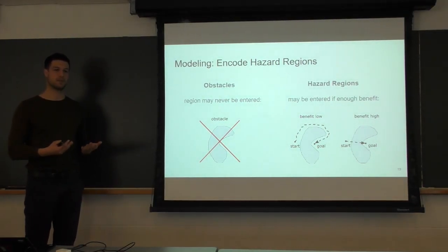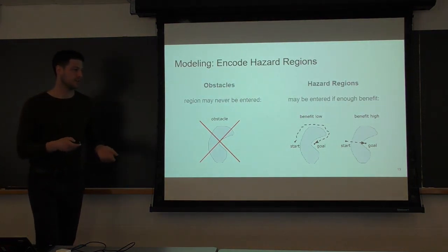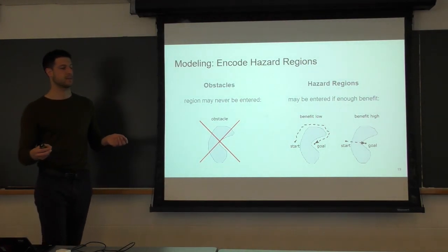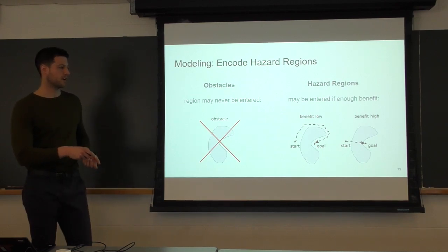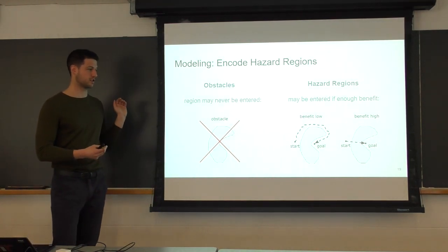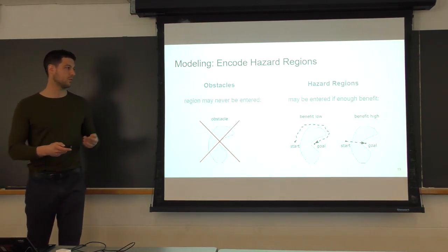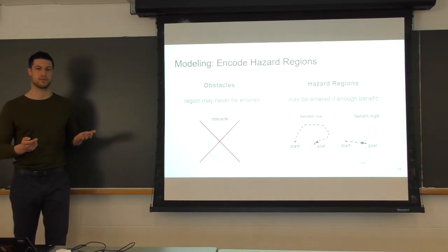The hazard is not always present, and the hazard doesn't always mean that your mission will fail. So if you look at the example given here, if the benefit is low and you have a start and a goal at opposite sides of the hazard regions, you don't want to risk going through that hazard region and would rather go around it. But if the benefit is high enough, you definitely want to go the straight way and just go through the hazard regions. So what we can see is actually that there is an element that unites obstacles and hazard regions.